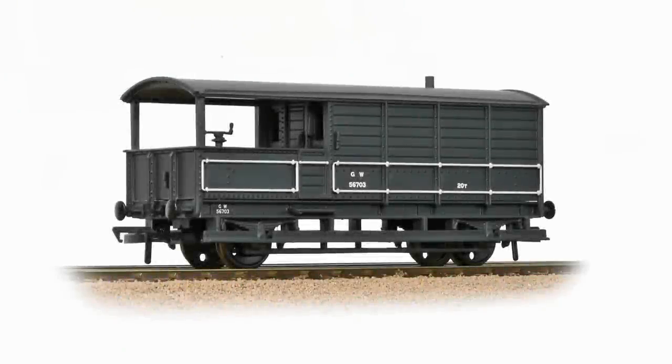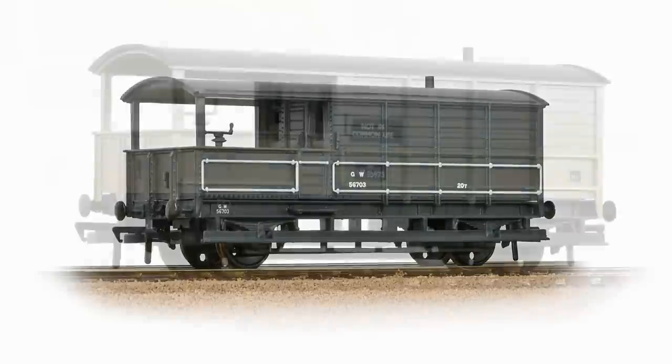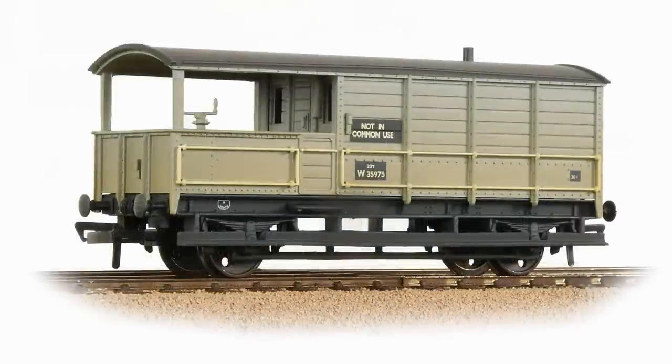Next, we've got a pair of towed brake vans as well. They're doing a GWR grey one and a BR grey one in early grey with a weathered finish on it as well. They're priced at £20.95 and £22.95 respectively.